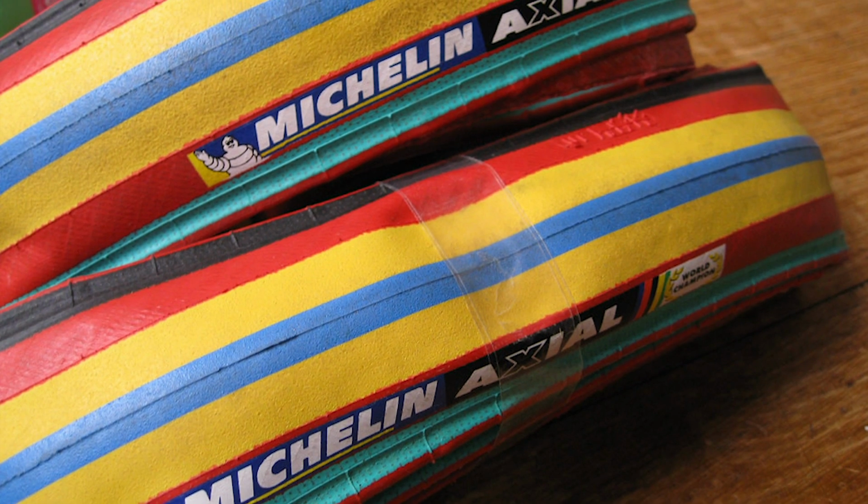It's now time for the Wall of Fame. And last week we had the very colourful Michelin axial tyres. So this week we've got something that would be perfect for pairing those tyres with. That's right. This week it's the Campagnolo Shamal wheels.